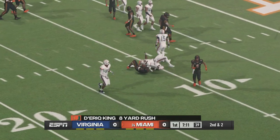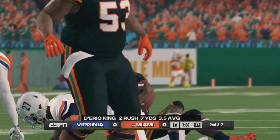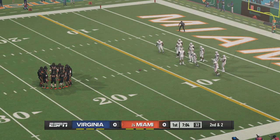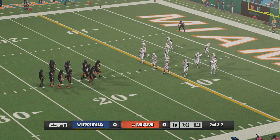They'll bring him down at the 13-yard line. That makes it second and 2. This is the 8th play of this drive.